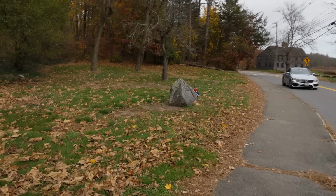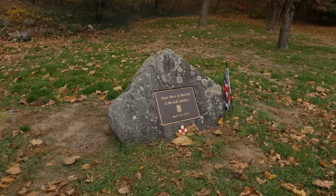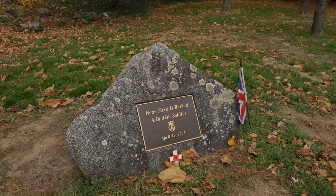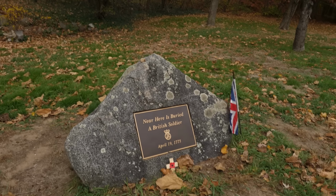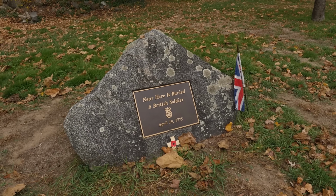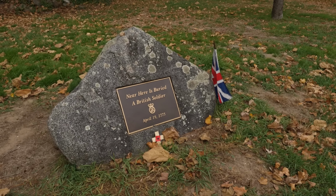And if we look, well, we have a marker stating that they are buried right here in this area. So we don't know exactly where, and there's been some speculation as to how many, but it's generally agreed upon now that there are 2 British soldiers who were killed right here in this spot and are buried near here. All right, we're going to go ahead and move on.